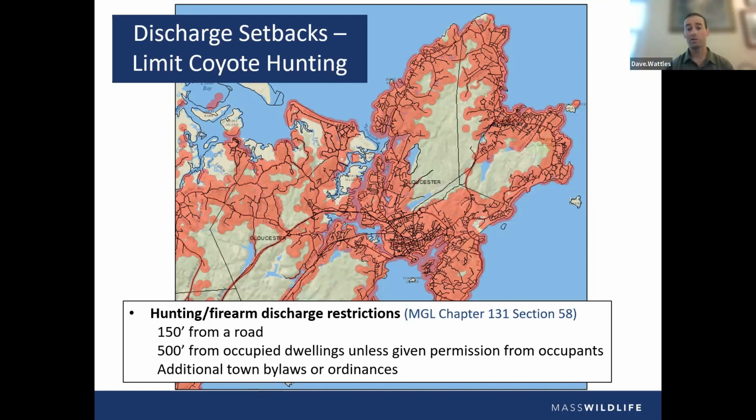This figure is from Gloucester. All the areas in red show those buffers or discharge setbacks around houses and roads where hunting is prohibited. This is from a presentation that we gave there where almost all the conflict in Gloucester was occurring in the downtown developed areas. But it shows that in those areas, there's essentially no hunting of coyotes, and so no removal of coyotes through the hunting season because of discharge setbacks and other limitations.